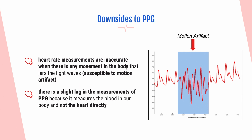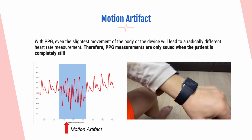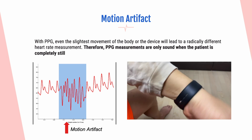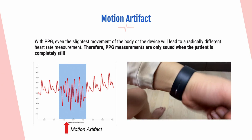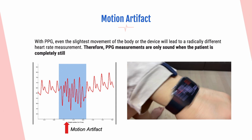Along with this, because it takes time for the blood pumped from our heart to circulate the entire body, there is a slight lag in the measurements of PPG, since it measures the blood in our body and not the heart directly. PPG's biggest fault can be pinpointed as motion artifact. Even the slightest movement of the body, or the PPG device, will lead to a radically different heart rate measurement. Therefore, PPG's measurements are only sound when the patient is completely still.